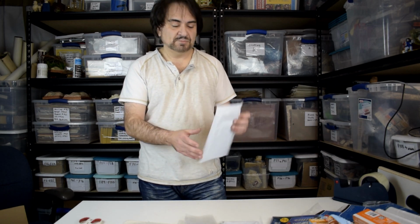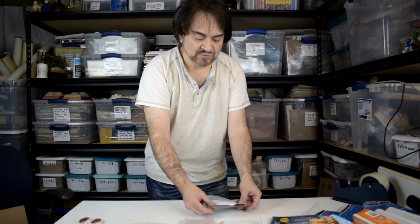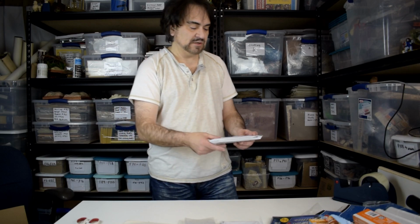But then it just goes in a poly bag. I rip off the little tape thing so I can seal it. The piece I put inside the poly bag is not sticky. There's nothing to it. It's nothing to bother anybody with. Seal it, and then it's just a matter of sticking the label on it.